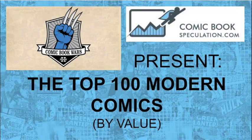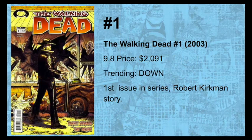Coming in at the number 1 spot on our list of top 100 modern comic books based on CGC graded value, which is brought to you by comicbookspeculation.com and the Comic Book Wars podcast, we have a book that should be of no surprise to anyone at this point. The Walking Dead #1. Yes, another Walking Dead book. Like the other previously mentioned Walking Dead issues on the list, this book has been trending down in recent months. Walking Dead #1 was released in 2003 by Image Comics and it is the first issue of the classic Robert Kirkman story.